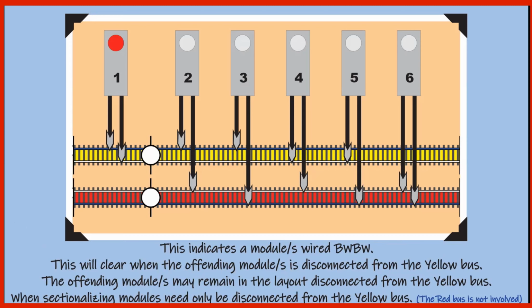This indicates a module wired blue, white. Again, lots of people like to follow that format. This will clear when the offending module is disconnected from the yellow bus. The offending module may remain in the layout disconnected from the yellow bus. When sectionalizing, modules need only be disconnected from the yellow bus in an attempt to locate the problem. You don't need to disconnect from the red bus. The red bus does not have an issue.